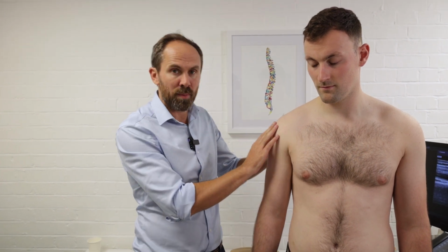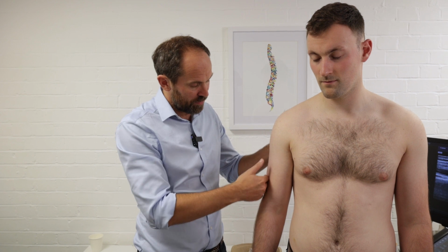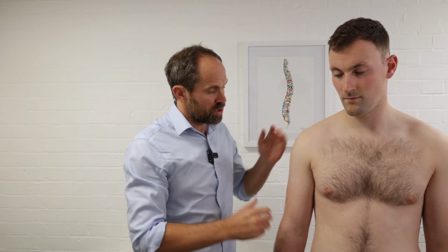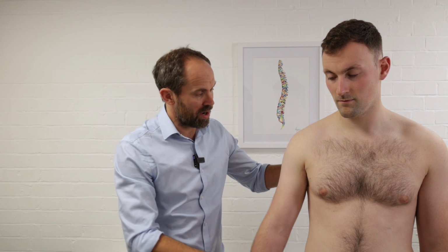So although they've got a problem in the shoulder, actually they feel more of the pain on the outside of the arm. And it can even go further down the arm into the hand. A lot of people have problems sleeping on that shoulder, and also it can just wake them up at night, and they can have difficulty either getting to sleep, or they may wake up at 3 or 4 o'clock in the morning in pain.